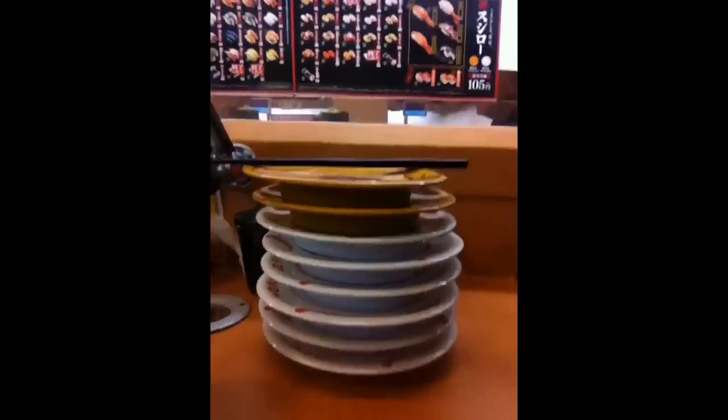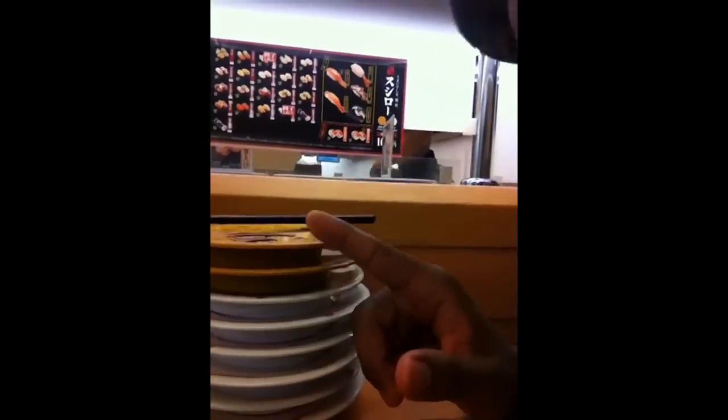And so I've eaten 8 plates. The way that they charge you is that they come and count how many plates you have, and then they multiply it. So each plate here is 105. I was supposed to try to eat 15 today to challenge my friend Tiffany. I don't think I can. I think I'm gonna tap out.